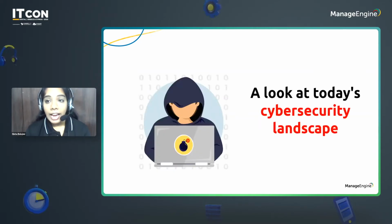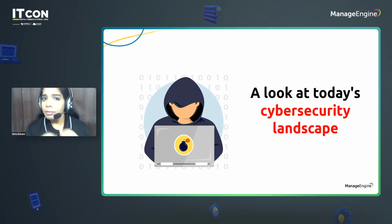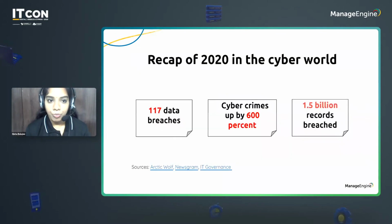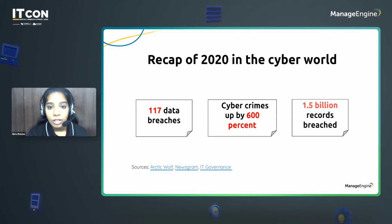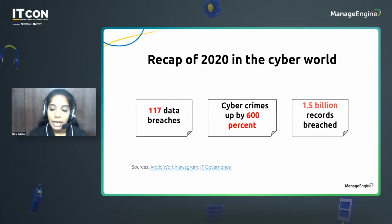So let us start off and take a look at the cybersecurity landscape that we have today. Let me quickly throw up a few numbers for you to follow. Here's the data and stats collected for the first 2 quarters of 2020. As you can see, we have almost 117 data breaches occurring only in the first 2 quarters of 2020, and almost 1.5 billion records were breached. From this data, you can see that cyber crimes were up by almost 600%, with the majority of the reason owing to the COVID-19 pandemic.